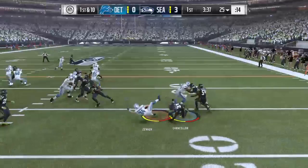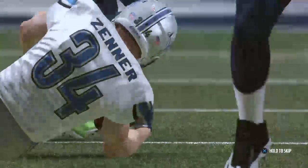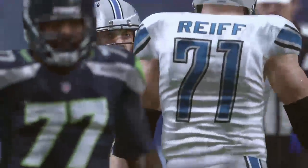Now the second-year man from South Dakota State, it's Zach Zenner. Officially no gain on the play, and it's 2nd down.